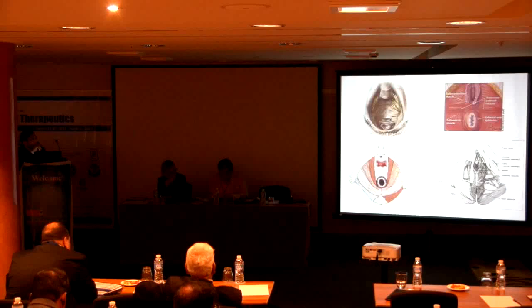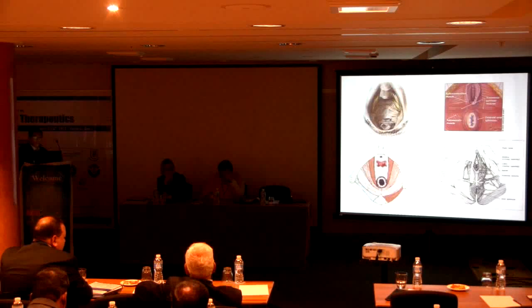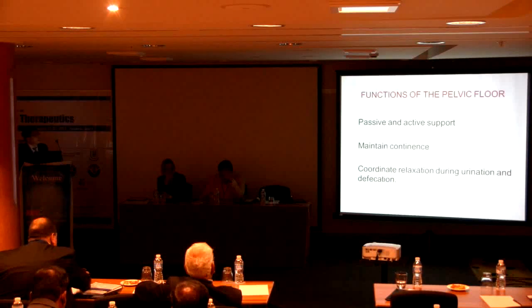And the one that's closest to it is called the visceral part of the levator ani, which actually is most involved with continence, whereas the ones which actually form the supports are more likely to be important when it comes to prolapse.